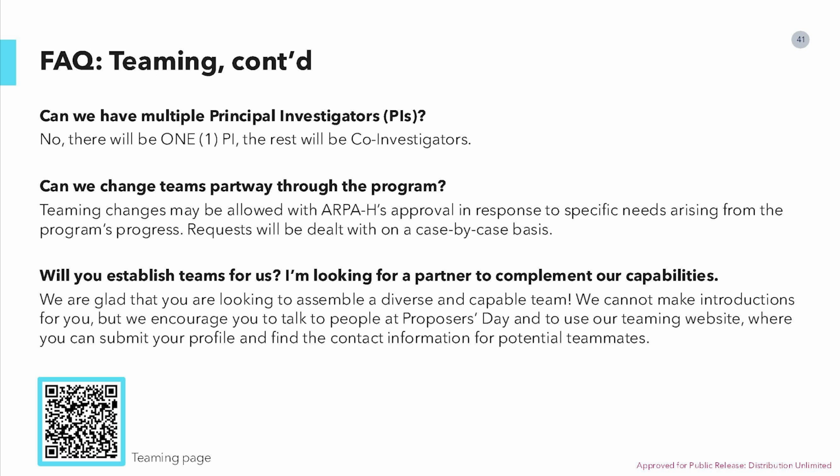Can there be multiple PIs? There can only be a single PI, but others can be included as co-investigators. Can we change teams partway through the program? Yes, that is allowed with ARPA-H permission, but that decision will really be made on a case-by-case basis, depending on the needs of the program. And will ARPA-H help establish teams? No, but we can facilitate teaming. And so if you haven't already, we definitely encourage you to leverage our teaming page that you can find through the Rapid program page. And on there, you can post and find information about others who are seeking teammates. There's already close to 250 teams listed there, so it's a great resource. If you haven't, please do check that out, and feel free to post your information.